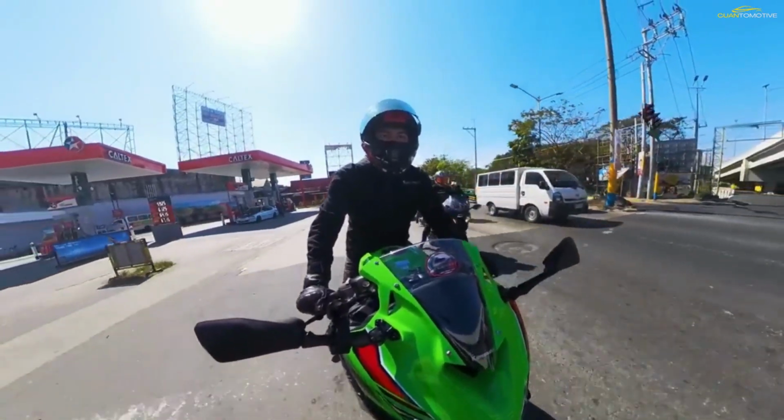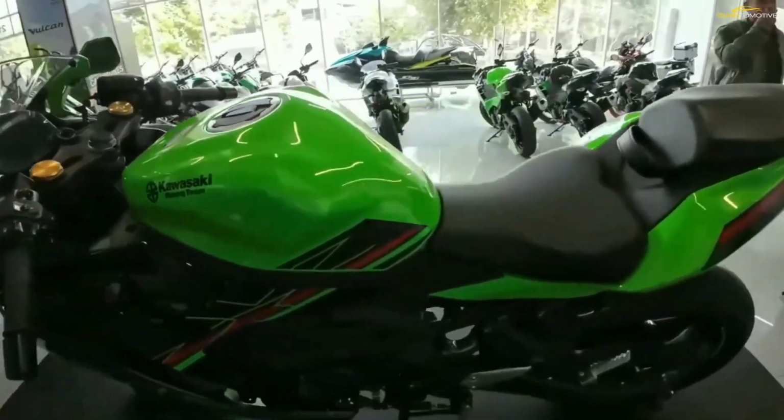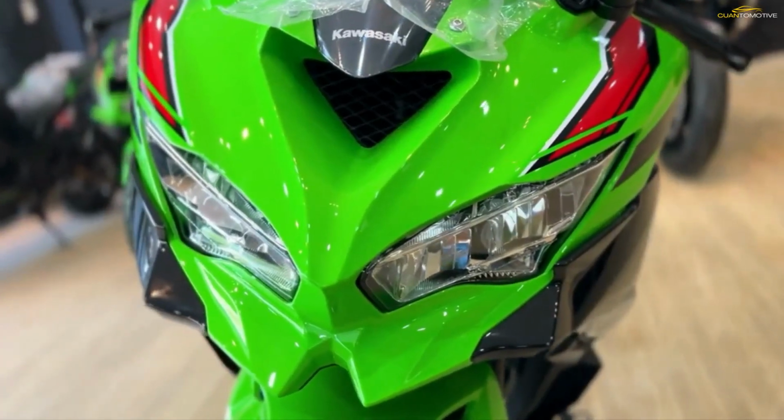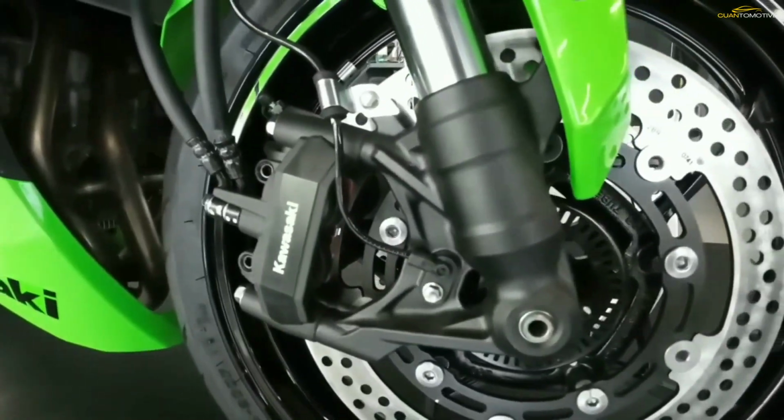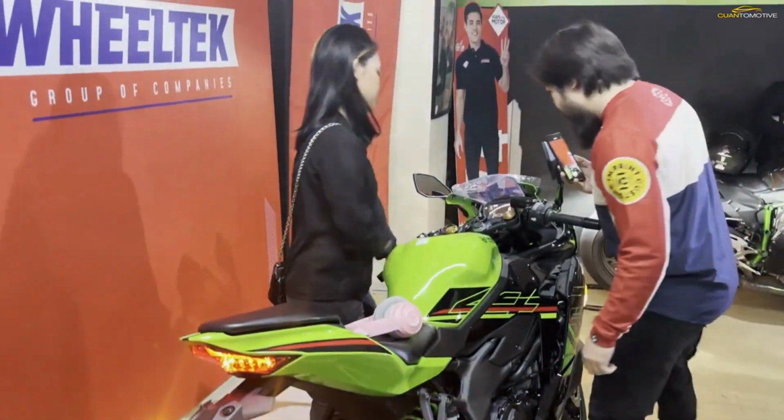The inline-Four mill also benefits from a higher compression ratio and bigger throttle bodies, resulting in a manic 16,000 rpm redline, compared to the 400's 13,000 rpm.